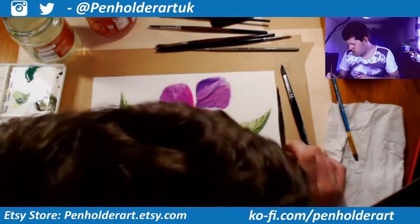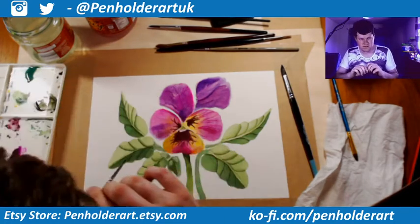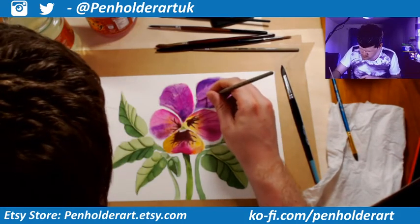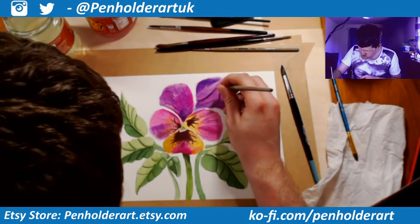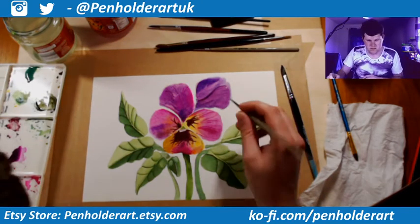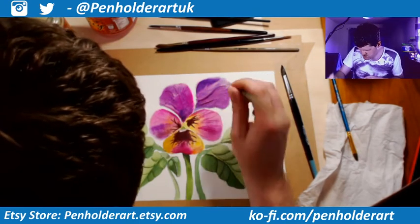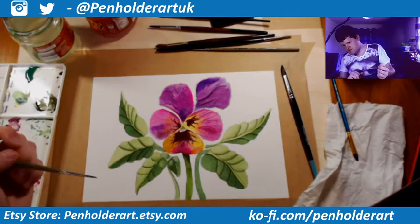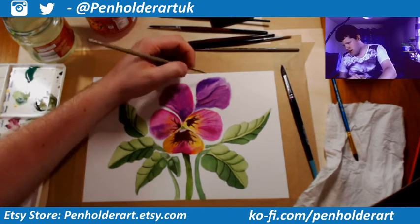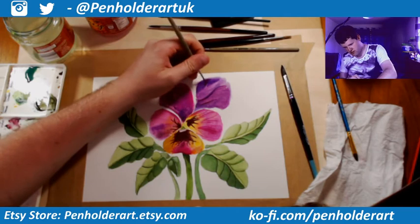Right, leaves, petals. This top one is so difficult to sort of mark it right. It's a lot of different shades, purple and lots of different lines.